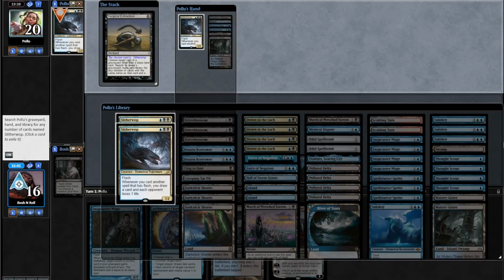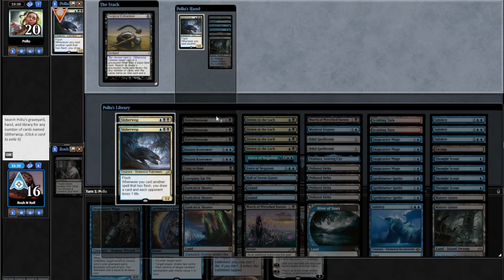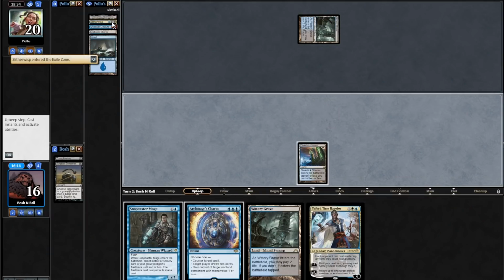And we're going to screenshot the deck while we're chilling here. Got two Force of Negations, two Mystical Disputes, one in hand. March of Wretched Sorrow. X to target creature or planeswalker, you gain X life. That's a removal spell. Three Bitter Blossoms. Four Subtlety. Yikes. Okay. And they drew Spell Stutter for the turn. Did the Water to Grave and shipped it.